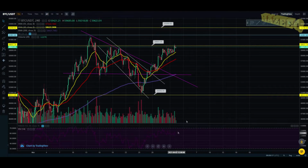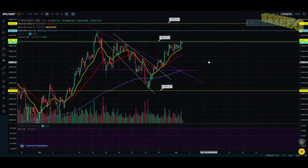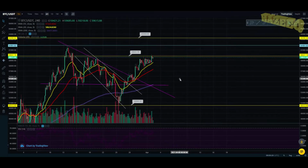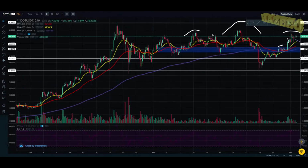On the RSI, we are not looking overbought, at least for now. The volume's coming in pretty good. So I wouldn't say that we are necessarily doing bad with Bitcoin. Very bullish right now. Let's jump into Polkadot next.